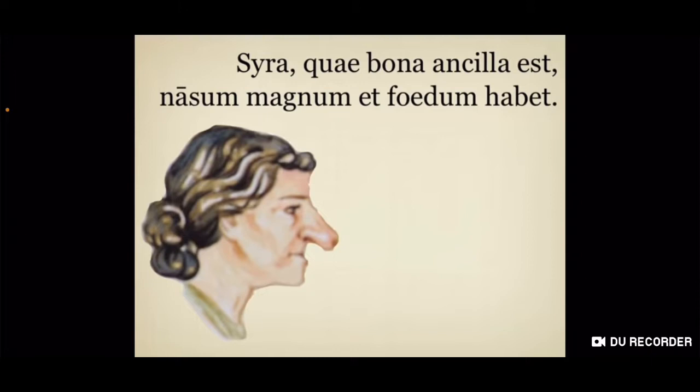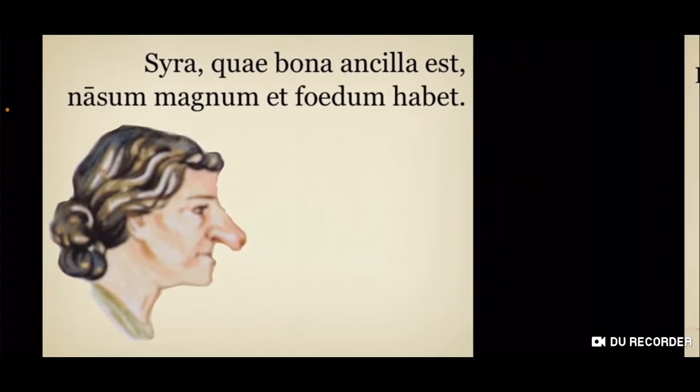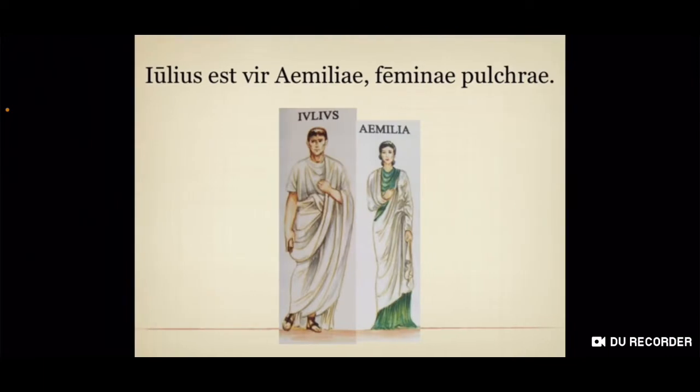Sidra, quae bona ancilla est, nasum magnum et foedum habet. Sidra, who is a good slave, a good maid, ancilla, has a big nose and ugly, et foedum. Julius est vir Aemiliae, feminae pulchrae. Julius is Aemilia's husband.